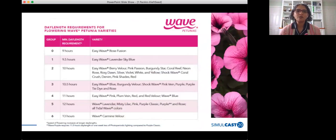For your ease of use, we have put together this chart that shows day length requirements of all the Easy Wave, Shock Wave, Original Wave, and Tidal Wave varieties. It shows that Easy Wave Rose Fusion flowers at 9 hours, which is the quickest to flower, and then Wave Carmine Velour at 13 hours would be the latest to flower. Please use this chart to choose varieties that are early season for your early ship weeks. This is available at panamseed.com.